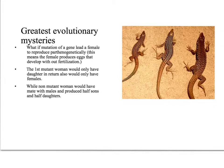Why is sex evolving called the greatest evolutionary mystery? In theory, many scientists believe that a normal gene led to sexual reproduction while a mutated gene led to parthenogenesis. The mutated gene will lead a mutated female to reproduce only, giving female offspring, and those offspring in return will have females as well. While non-mutated females would mate with males and produce half sons and half daughters.